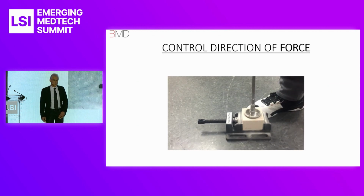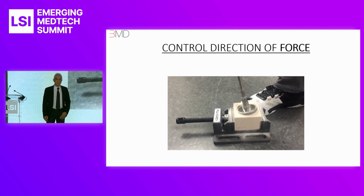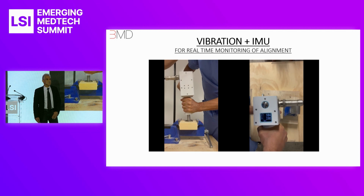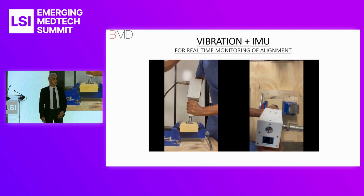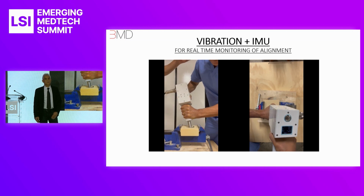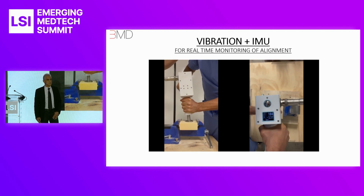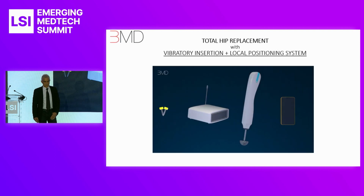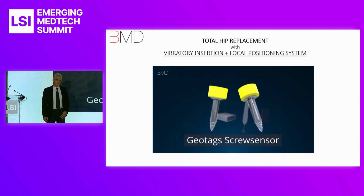Vibration also allows surgeons to control the direction of force and therefore the positioning of the implant. Addition of IMU sensors to vibratory insertion tools in combination with screw sensors in bone create local positioning systems which allow the surgeons to visualize and continuously adjust the alignment of the implant. I'd like to show you a short video that encapsulates this concept.